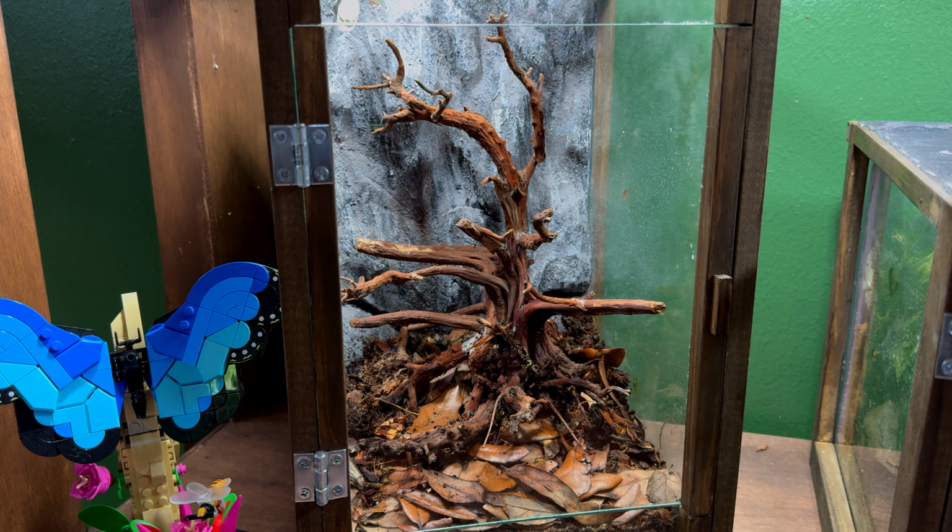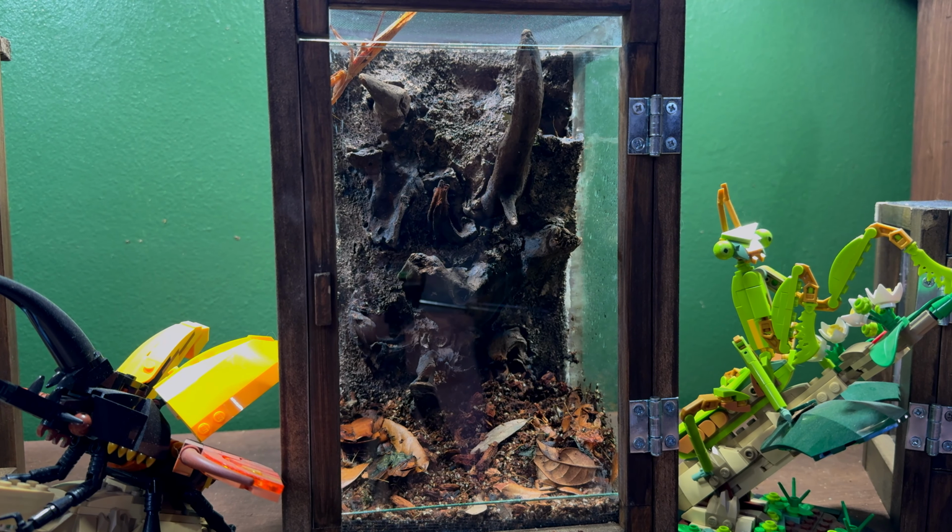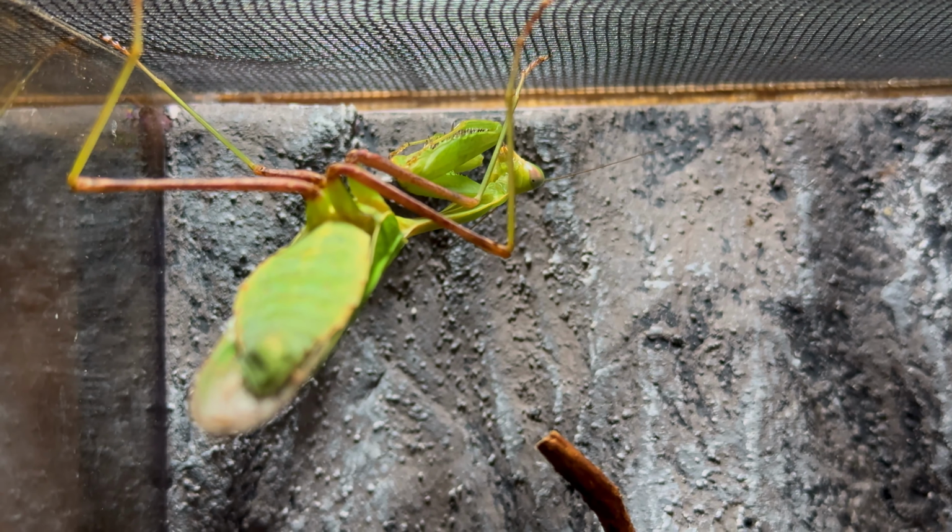One of the biggest problems is that I was experimenting with different substrates for these, so the substrates have not been ideal for the plants that have been in them. It's a running theme throughout every tank, but the mantises themselves are doing great, and I love having them around. I've loved mantises from a very young age, and I really enjoy keeping them around like this. They're very unique animals, and definitely worth the time to keep them.